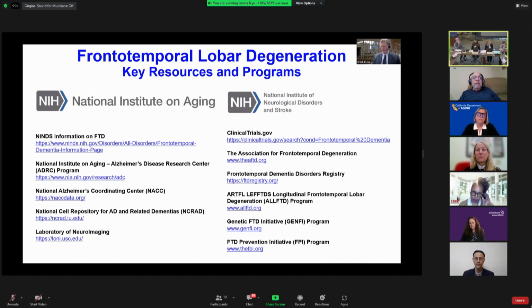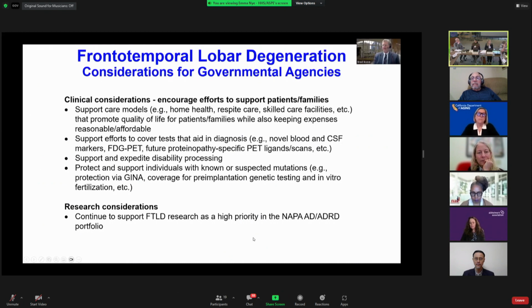And then the Frontotemporal Dementia Prevention Initiative is the global effort on these genetically mediated families with a number of treatment trials being planned through that program too. Finally, some considerations for governmental agencies. First, several on the clinical side.